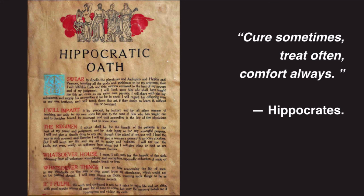This is something from Hippocrates. Have you guys ever heard of the Hippocratic Oath? Here's actually a copy of the Hippocratic Oath. This guy is considered the first physician ever. So here's a copy of it in English. I like this quote. He says, "Cure sometimes, treat often, comfort always."